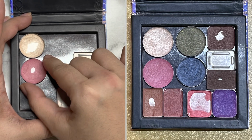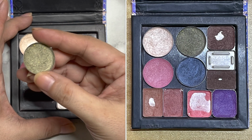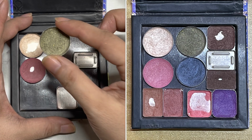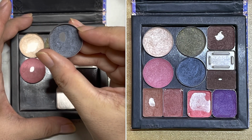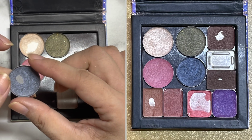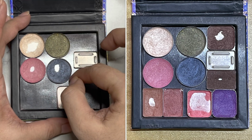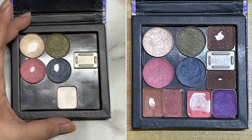So that's my target. And then the next one, I don't have a pan in there, and it's this green shade. I used this 5 times. I may be able to hit pan on this one if I use this 5 more times, I think, because I was able to hit pan on the blue shade. And it's quite a huge pan. It's a bit difficult for me to use a lot of product for this green and blue shade because it's quite pigmented compared to this pink shade. So the blue one, I also used that 5 times.